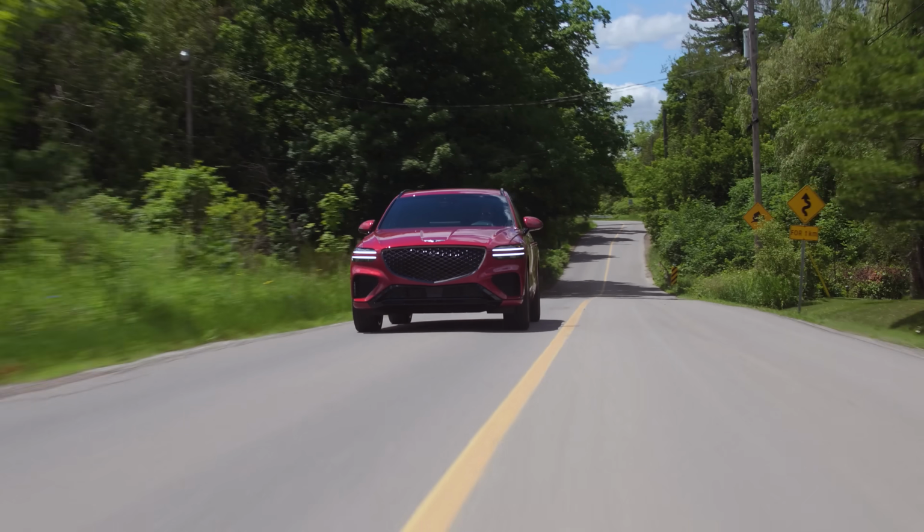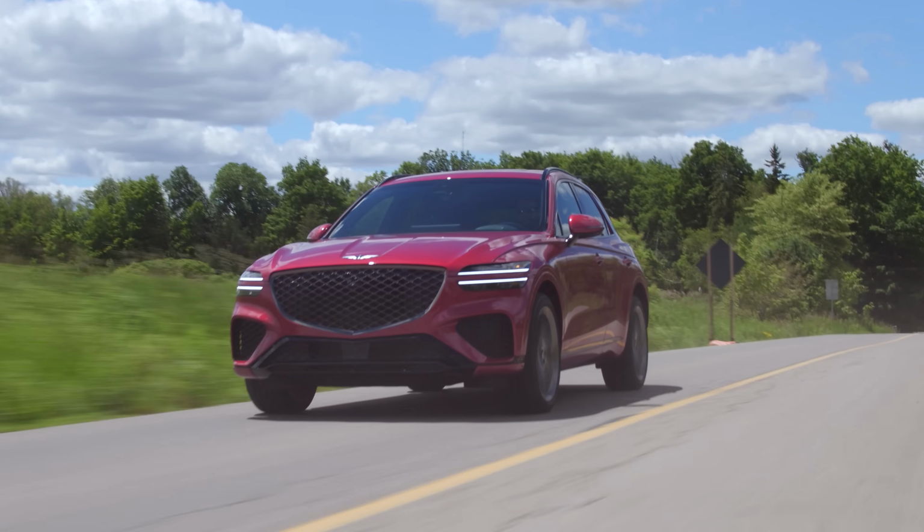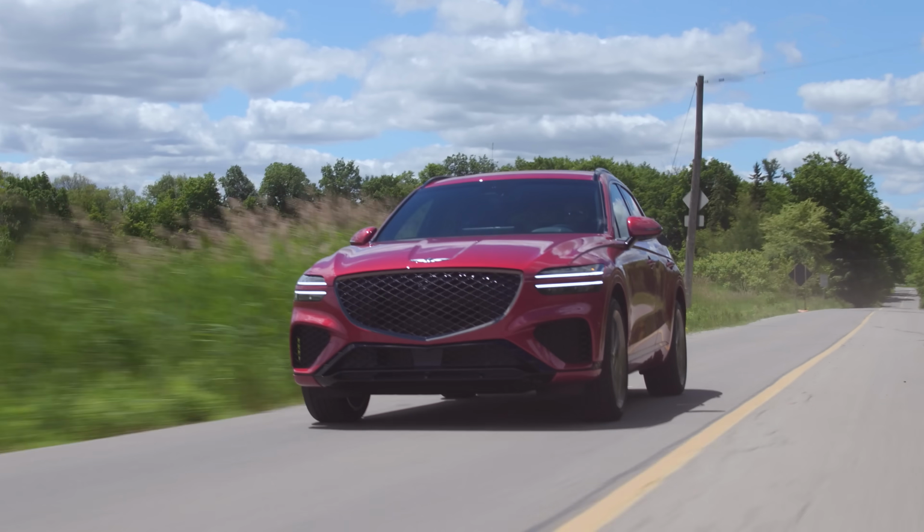But if you're the type of person that does want to send it, this is the Sport Plus model, which is the most expensive model, the most sendable, because we also have an electronic LSD out the back, which, I mean, is probably the reason we're able to drift and stuff like that. And this is the only trim that gets that.